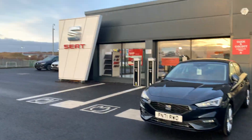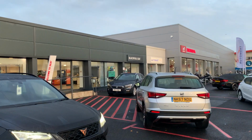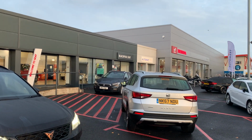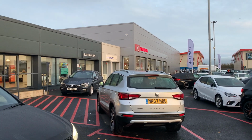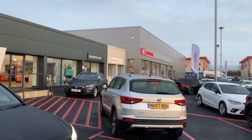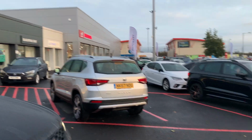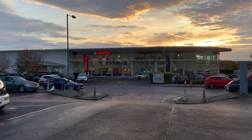So at the Blackpool site, got us, Blackpool SEAT. Next door to us, you've got Blackpool Auto Marts. That's where quite a few of our part exchanges come in. They sell a variety of stock, BMWs, Mercs, Range Rovers. Next door to them, you've got the UK's only superbike store, which is Honda Bikes. And across the road, you've got our flagship dealership, Blackpool Honda.